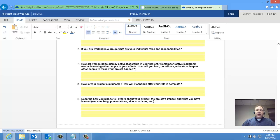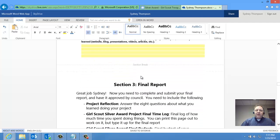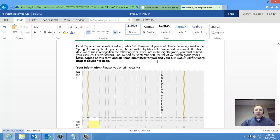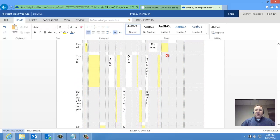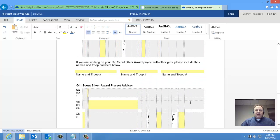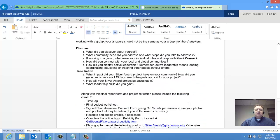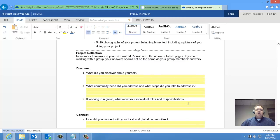Once you're all done, if you scroll a little bit farther down, there's a section that says Section 3, Final Report. This is your write-up of the project once it's done. Again, there's a weird part. We'll hold that, and we're going to come back to it. A little farther down, there are these reflection questions you have to fill in.